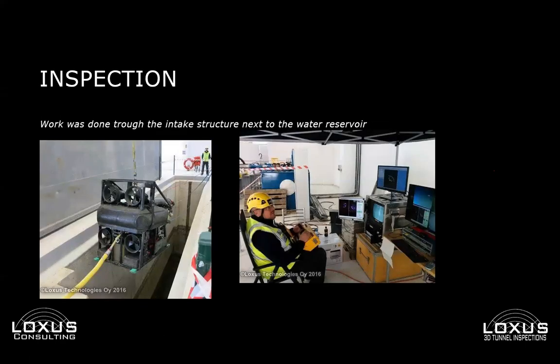The entrance point was close to the dam itself, from the intake channel, quite easily accessible inside the sludge building with a reasonable size of opening, so we could just lower the ROV down to the water surface and continue the inspection from there. We established our control center inside the building close to the entrance, and from that point the operator could see and navigate through the inspection period.